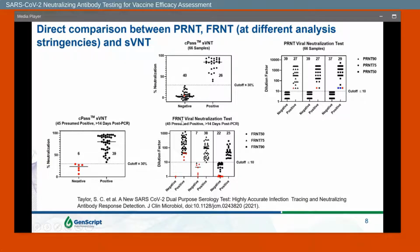A word of caution, we did compare cPass with FRNT, which is another live virus test, foci-reducing neutralization test. And what we found, quite surprisingly, was that with FRNT, by using different analysis stringencies, the data completely changes. So whereas with a 50% stringency, most of the samples were called positive, at a 90% stringency, only about half the samples were called positive. So it just lends a word of caution that with these live virus tests, it's important to really assess and corroborate the analysis stringency with the true result of the data, because the data can change a lot if you change the analysis stringency, whereas cPass was quite consistent.